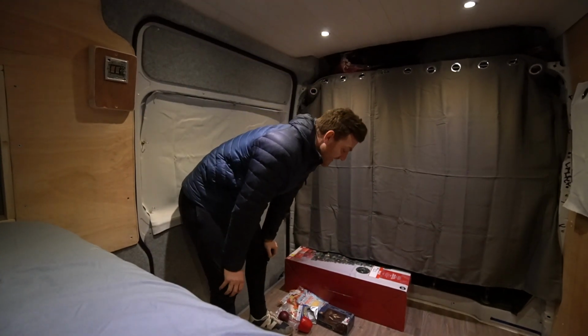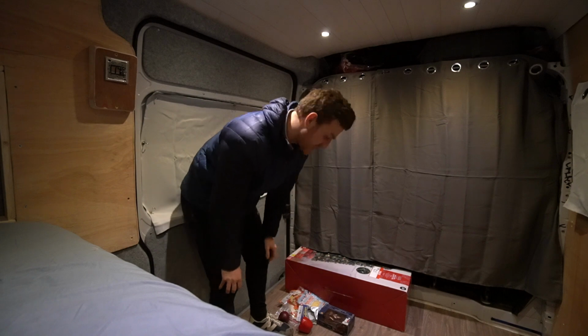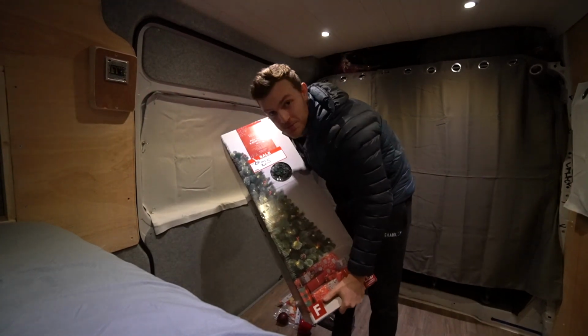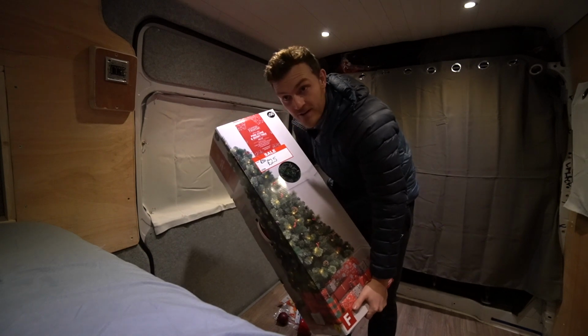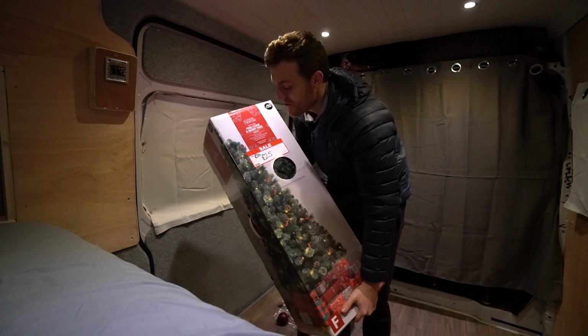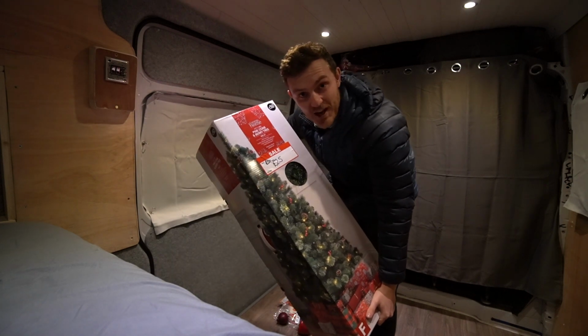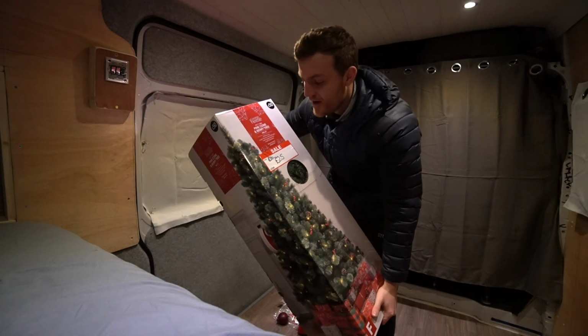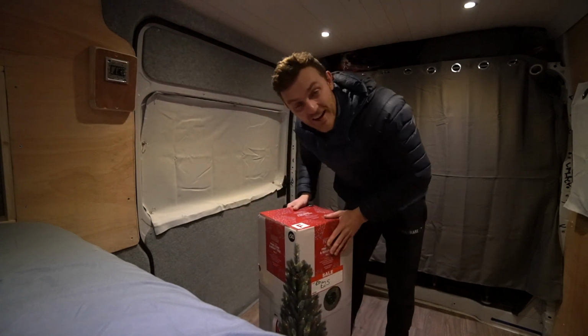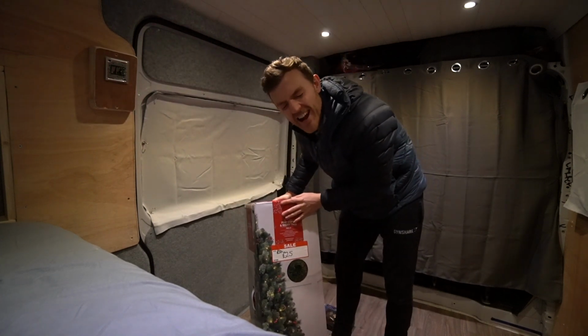Oh God, I've gone and bought a bloody Christmas tree. The first ever Christmas tree I've bought in my life, and I've bought it for the van. I could not resist. When I saw it was on sale for £25 down from 50, I thought I've got to get it. I just had to. Well, this has just ramped things up another level in here.